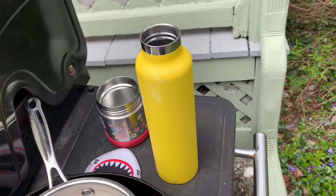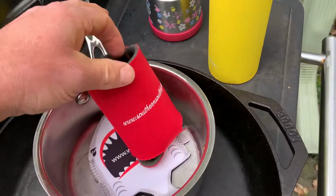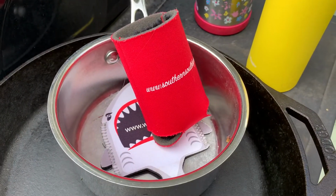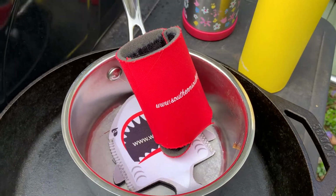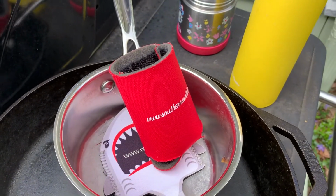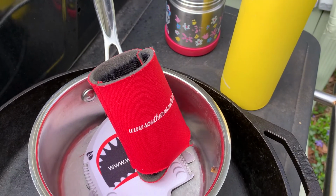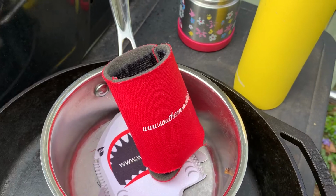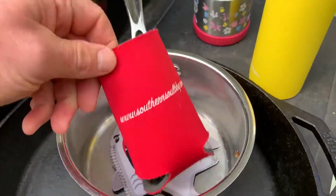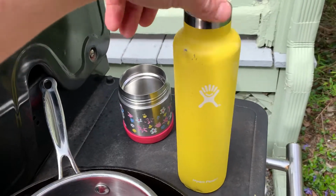I have my little koozies that my kids put around their seltzer cans. So when those seltzer cans are cold and they don't want them to make their hands cold, or they don't want the heat energy from their hands to transfer into the seltzer can and warm it up, my kids use these koozies around the house. I think all of you guys are familiar with the Hydro Flasks.